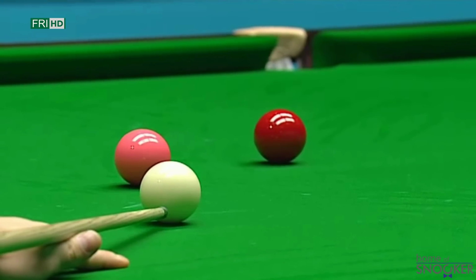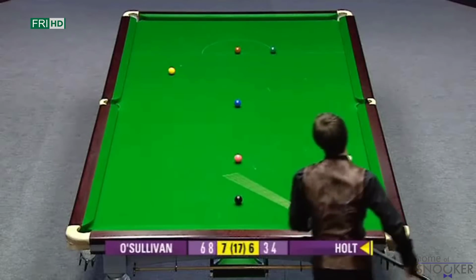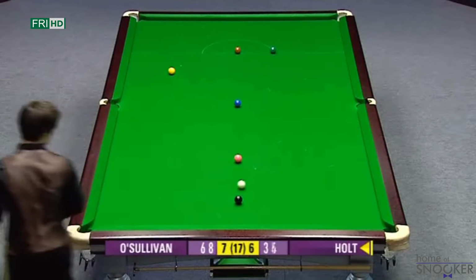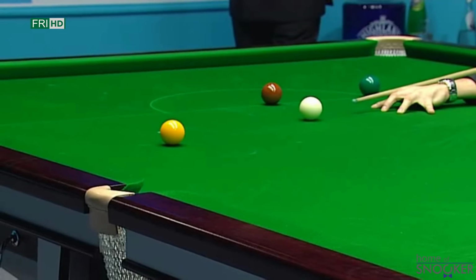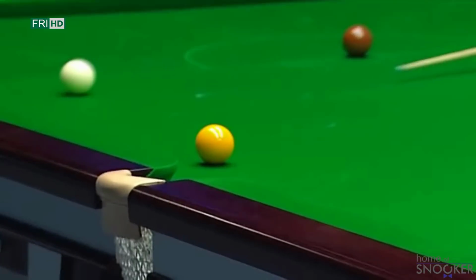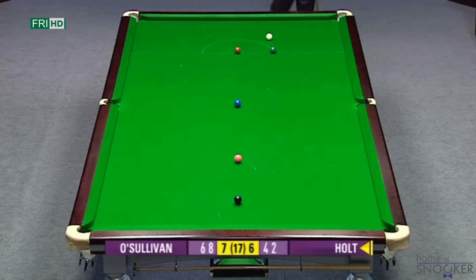There you see a little bit of right-hand side, so when it comes off the cushion, it will get nearer to the black. Hit it too well. Black to yellow, now is difficult. Got to get the ball on a sixpence to get on the yellow. He's potted the yellow. Is he on the green? Playing it two cushions.